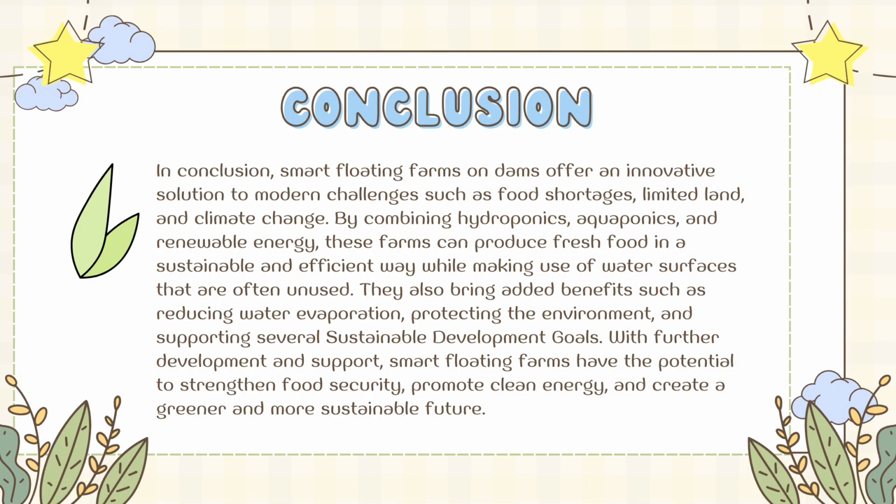In conclusion, smart floating farms on dams offer an innovative solution to modern challenges such as food shortage, limited land, and climate change. By combining hydroponic, aquaponic, and renewable energy, these farms can produce fresh food in a sustainable and efficient way while making use of water surface that are often unused. They also bring added benefits such as reducing water evaporation, protecting the environment, and supporting several sustainable development goals.